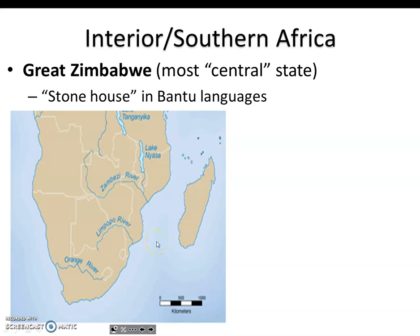Most original inhabitants of the interior of southern Africa were Bantu-speaking peoples who cultivated the land with iron tools. By the year 1000, some were wealthy enough to construct stone enclosures for themselves, and they benefited from rich sources of gold that were in demand on the Swahili coast, which is to say the east coast. This gold was either mined directly in or passed through these lands on their way to the coast. Now, Great Zimbabwe, the most central of these states, is the one we'll focus on.